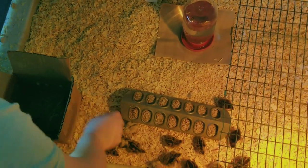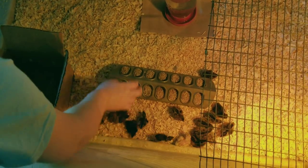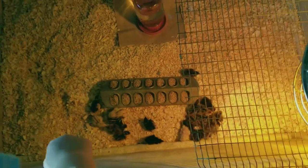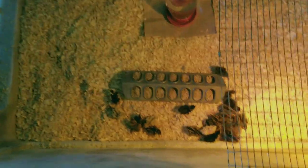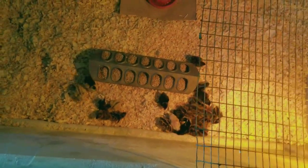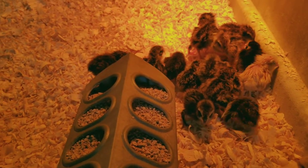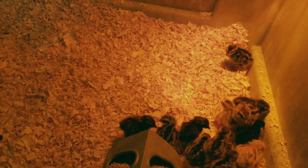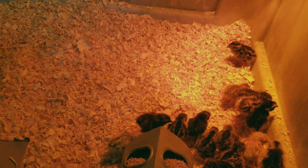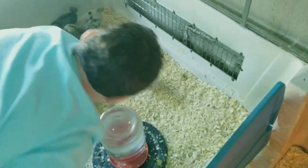It's nice and warm in there. Directly under that light, it's about 120. But everywhere else, it's a lot cooler, so they can get where they need to be. See, they've been on a long trip. It's about an hour drive from where we live is where we picked them up at. So they're trying to get in there and get warm. You grow, little birdies. Go up there and warm up. Be careful. They're quick, aren't they?